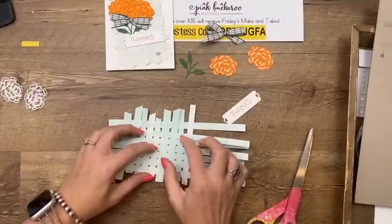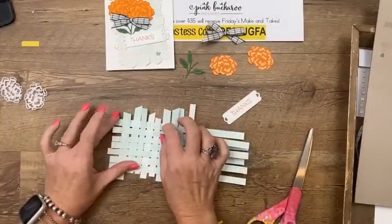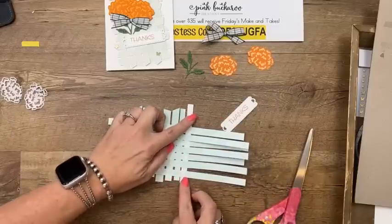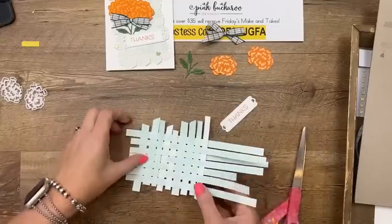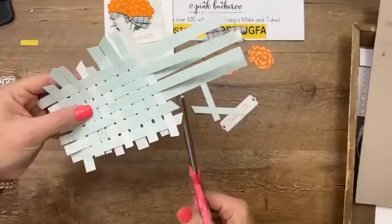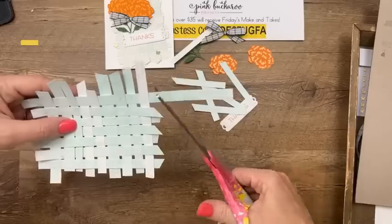Okay, so now once you have that, I kind of like to take these and just squish them all over, get them kind of tight, close to each other, straighten them out. It does not need to be perfect. In fact, you really don't want it to be perfect. And then just cut these like this at an angle, each one.